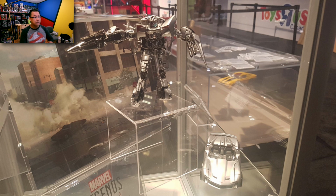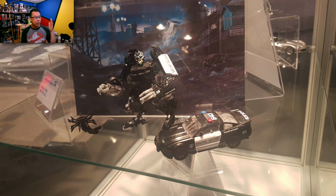And then there's Sideswipe, which actually looks really good. I really love the Deluxe Class Sideswipe that I have, but I think this one is an improvement over the other one. I haven't looked at my Sideswipe in a while, so I'm really not sure what that improvement is, but I can already tell this one does look better. And then there's also Barricade, which is quite an improvement over the Deluxe Class Barricade. I'm not talking about the Masterpiece Barricade that came out recently. This Deluxe Class Studio Series Barricade already looks so much better, mainly because they made the chest work better, as opposed to having a giant car hood right there as his chest.